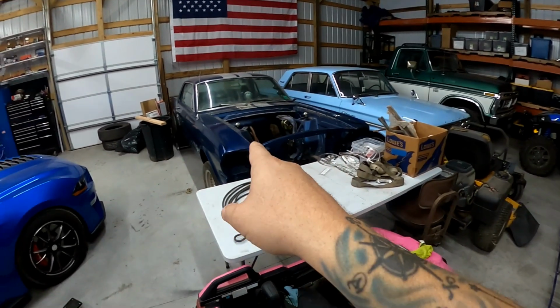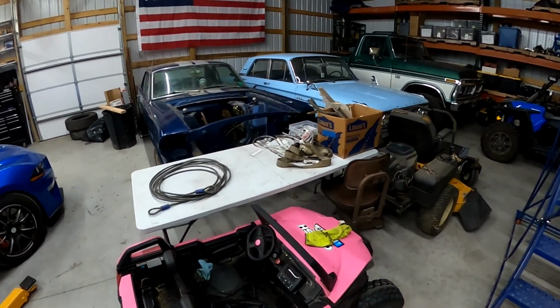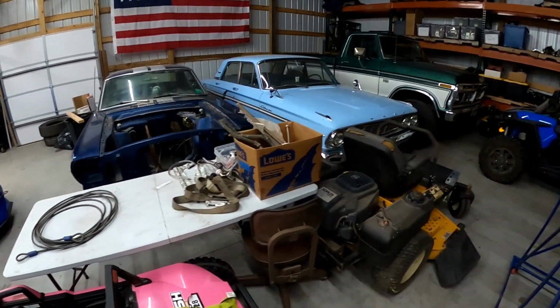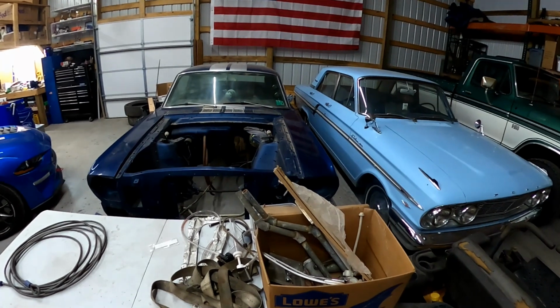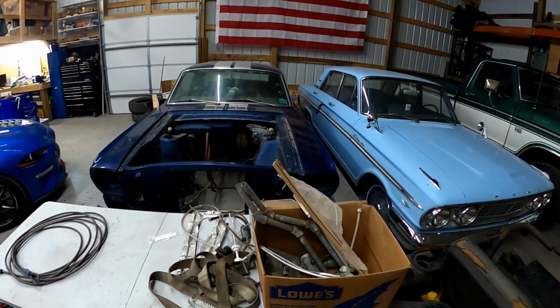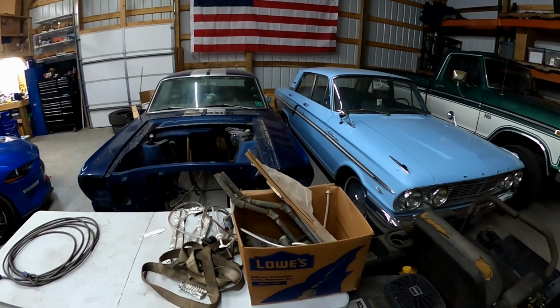This is my 66 Mustang. It was my first car I ever owned. I bought that thing when I was about 14. It was a 6-cylinder, 3-speed car. It has been apart for a very long time. I've been through a lot of iterations of what I think I want, so it's still stuck in the I'm not sure yet.